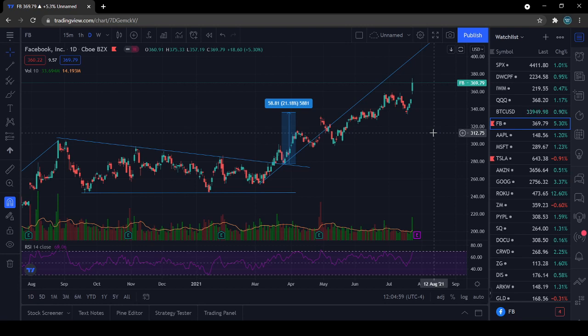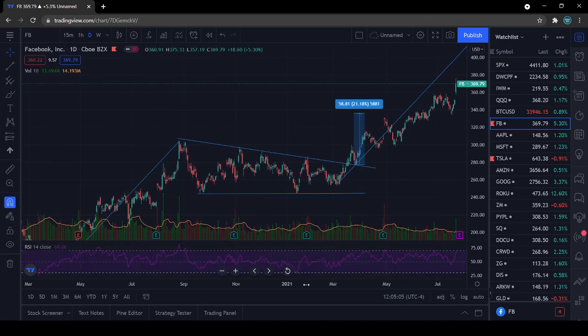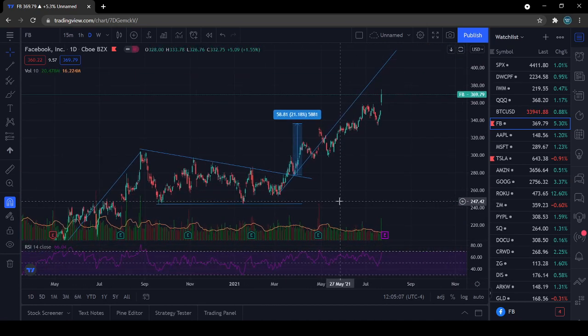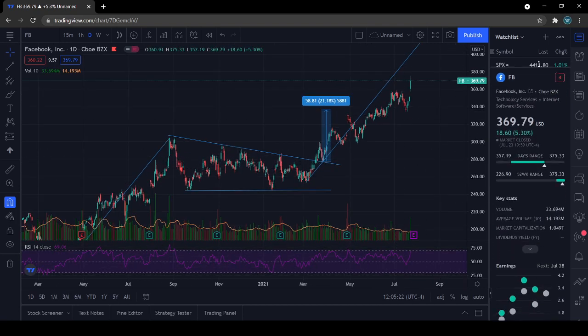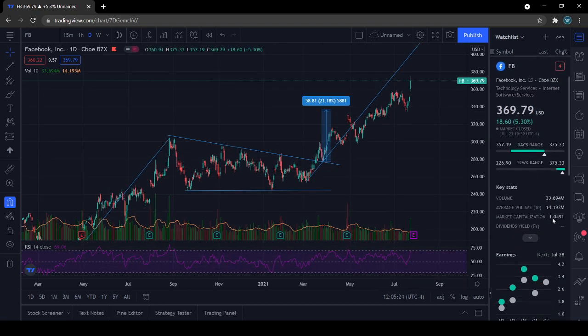Okay, my stance on it is take some off the table. We've made a lot of money on this stock with this trade, and it's perfectly understandable to take some off the table as we get up to these kind of loftier prices, right? We're at $369, $370 right now on Facebook. We are in uncharted territory way up here. I mean, Facebook just hit $1 trillion market cap.